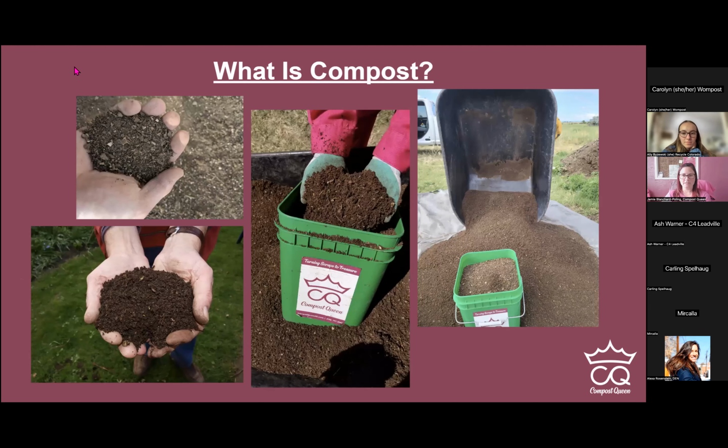And so this is typically what a compost will look like. These have all been screened, so all of the big chunks have been taken out. You can see it's a dark brown material. It looks pretty much like dirt, but it does have different qualities than regular dirt. So you have to make that distinction.